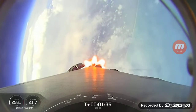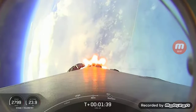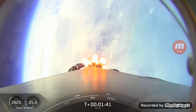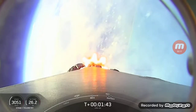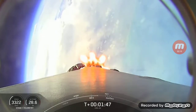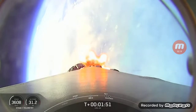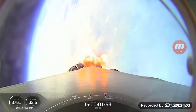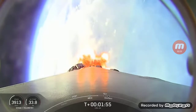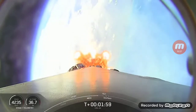the first stage. Now, main engine cutoff, or MECO, that's where all 9 of the Merlin 1D engines on the first stage will shut down. That's followed shortly after by stage separation, when both the first and second stages will separate. From there, the first stage will flip to prepare itself for entry. A few seconds later, the Merlin vacuum engine on the second stage will ignite to boost the Dragon into a low Earth orbit. That's called SES-1.